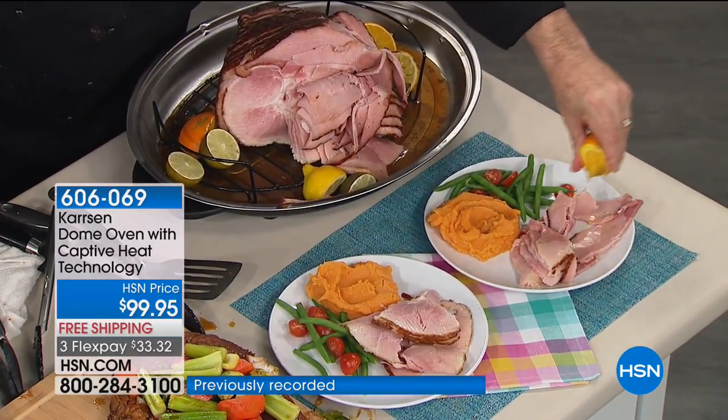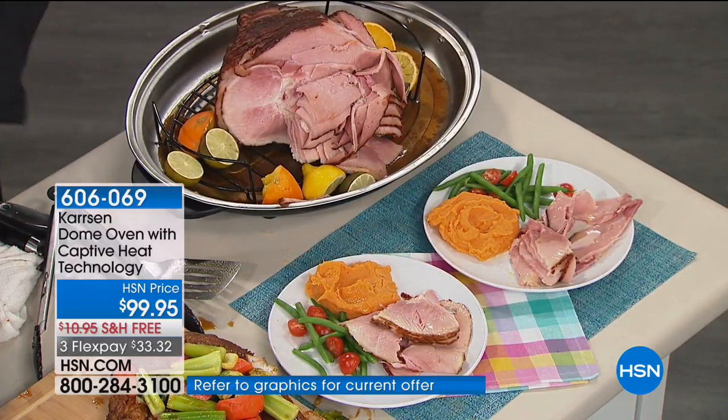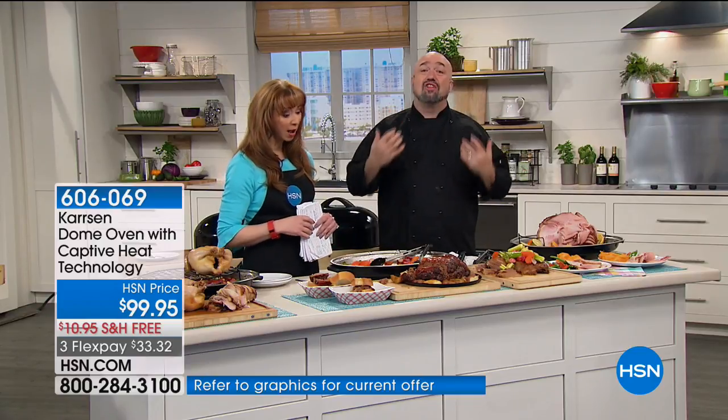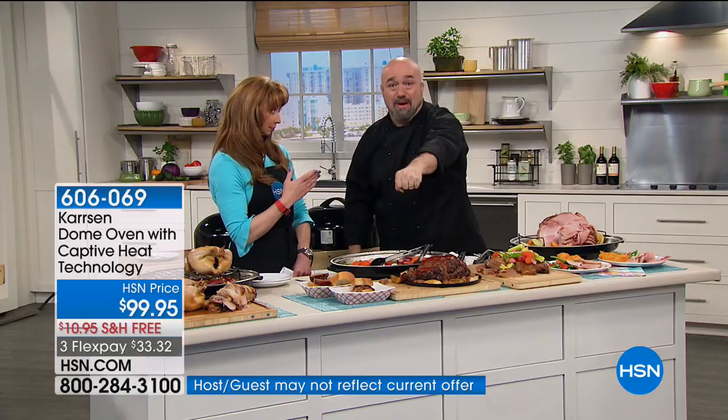Mark, I gotta tell you, this is great. Isn't it a cool item? Listen, we've all seen these on our grandparents' counters for ages. We've all seen them growing up, and they all do the exact same thing. They have a base with a heater in it and a big white lid on top.